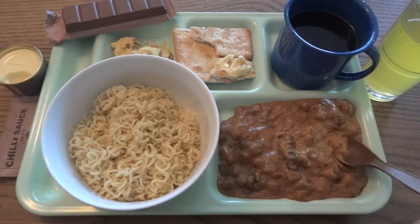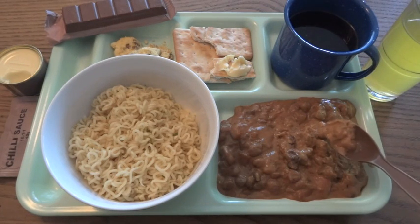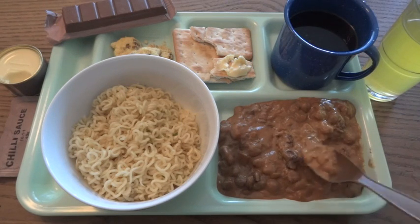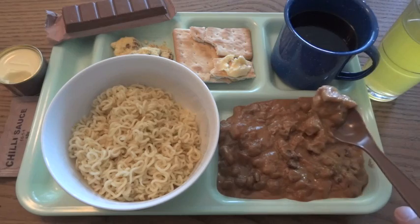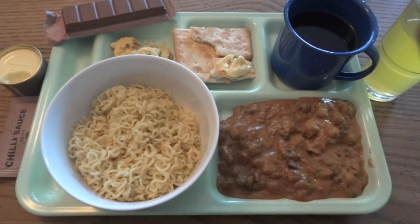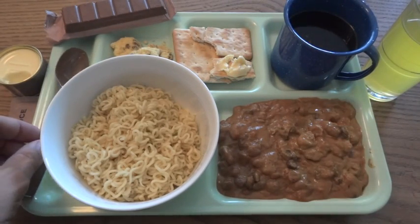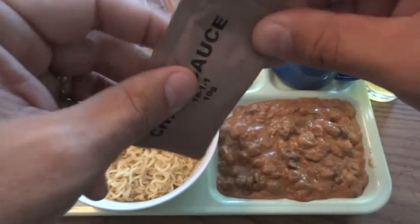It's a nice thick sauce. It's got some spice to it, but not overly spicy. To me this tastes a lot like something you get from a Moroccan restaurant. Nice variety of vegetables in there. Kind of like a Moroccan version of the ratatouille that I had a while ago. It has some spice, but it's not overly spicy. They do give you the chili sauce. You can see what that's like.